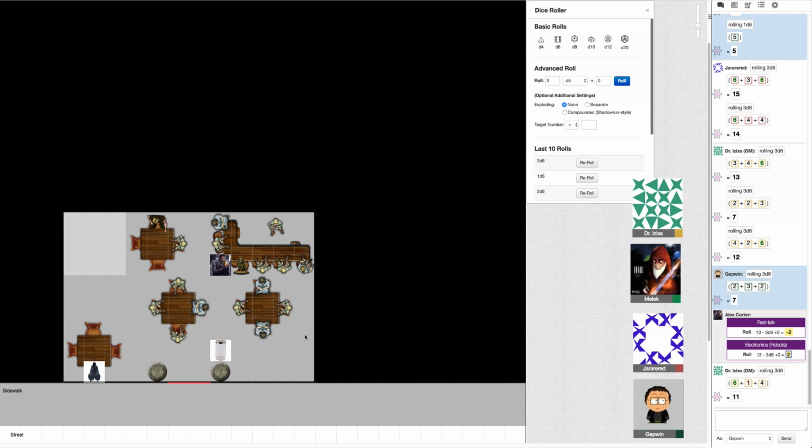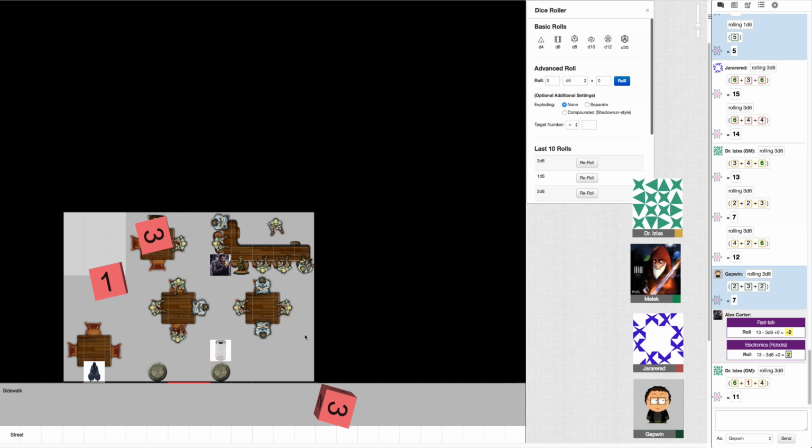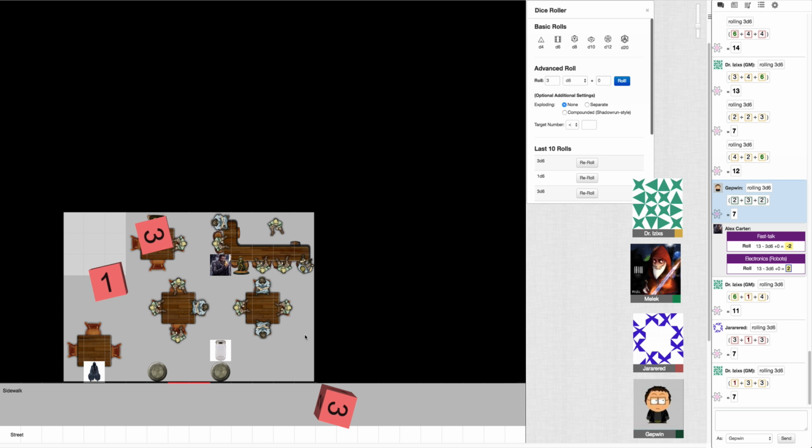Go ahead and give me a roll for perception, then. Seven, all right. That makes your perception by two. I should probably actually have rolled in particular here. I didn't actually pick up that skill for him. But that's a good roll, but they still failed. So, Jar. Actually, I should probably do the other couple people here as well.